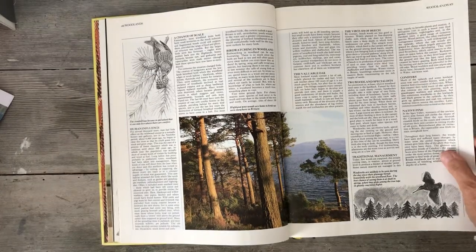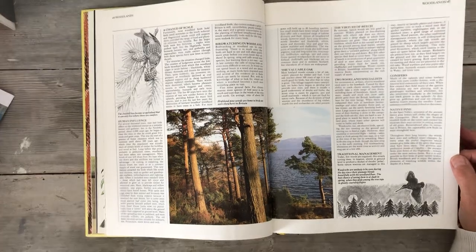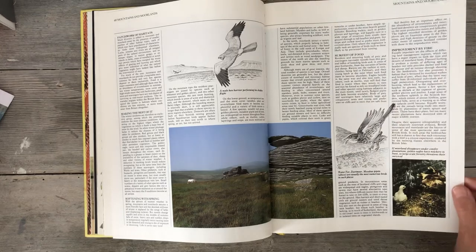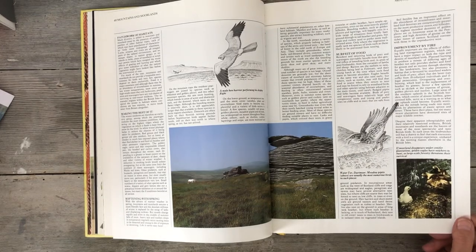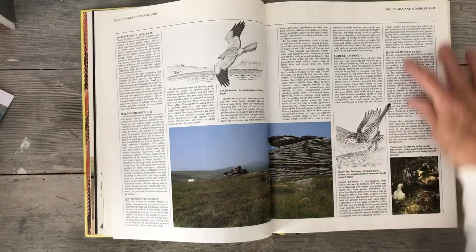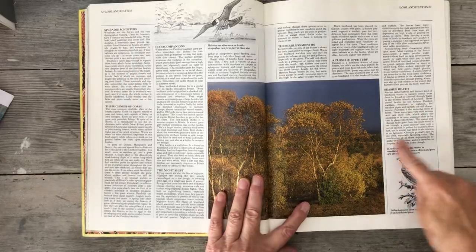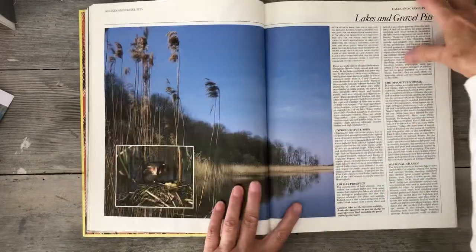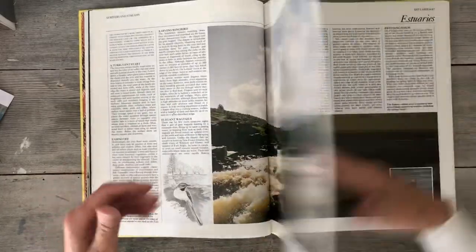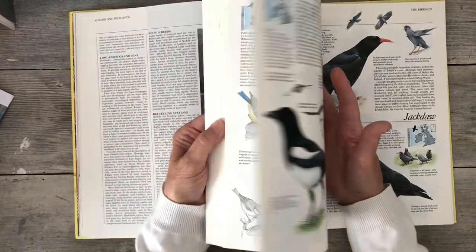And I know most junk journalers want to collect and to use these books, like myself. So I don't know what the copyright is, but I imagine I wouldn't be able to. Nice pencil drawings as well. These little ones here, you can imagine those in your journal. So yeah, I think I would cut this one up.